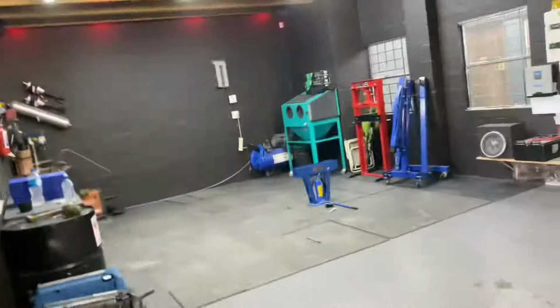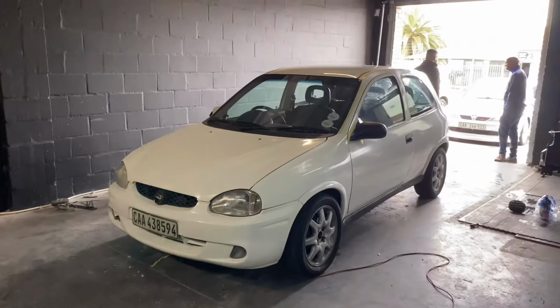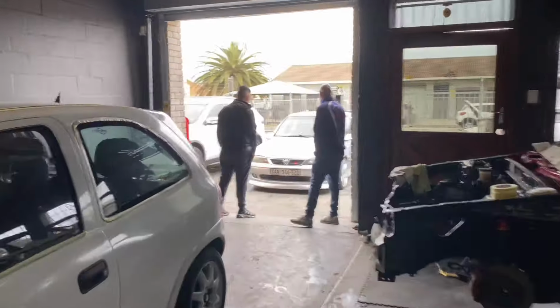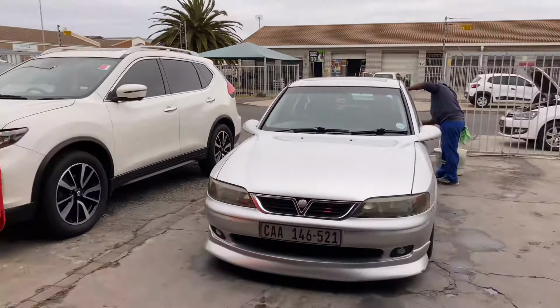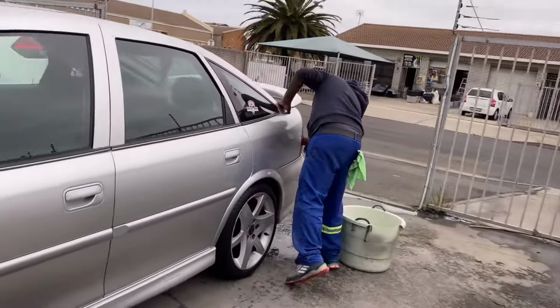So yeah. Alright, so it's Saturday. We are in the shop. Now it's looking neater here. And we got John in with his Opel GSI. He's just coming in for a polish quickly. And then Matthew over here with his Vauxhall Vectra. I know you guys saw this car on the channel before, but he's also in for a polish today. So that's what the paint guys are getting up to.